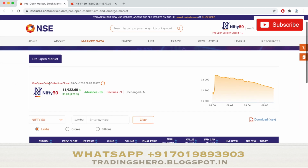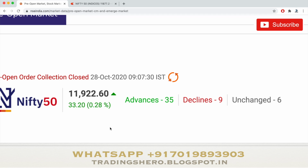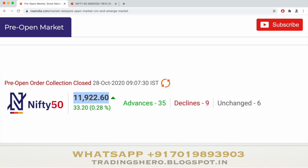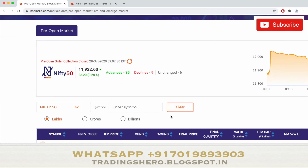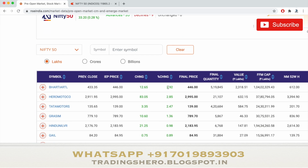As you guys can see here, today the Nifty 50 is opening at 11,922.60, almost 0.28% up, and advances are 35, declines are 9, and unchanged are 6. Let's see the stocks which are opening in a gap up. That is Bharti Airtel with 2.92% up, Hero MotoCorp with 2.85% up, and Tata Motors with 2.47% up.